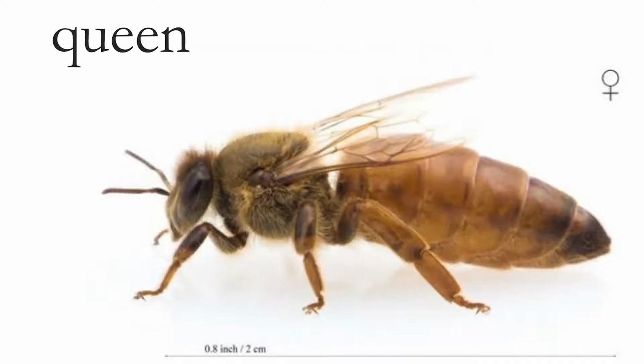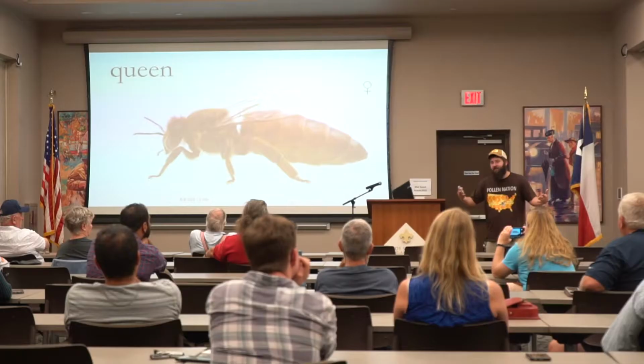Queen biology is, of course, of vital importance to us as beekeepers. This is where all of our workers are coming from. It's where all of the genetics in the hive are coming from. You know, you change out your queen and you have genetically a totally different hive as little as 2 months later, okay? So your queen is important.